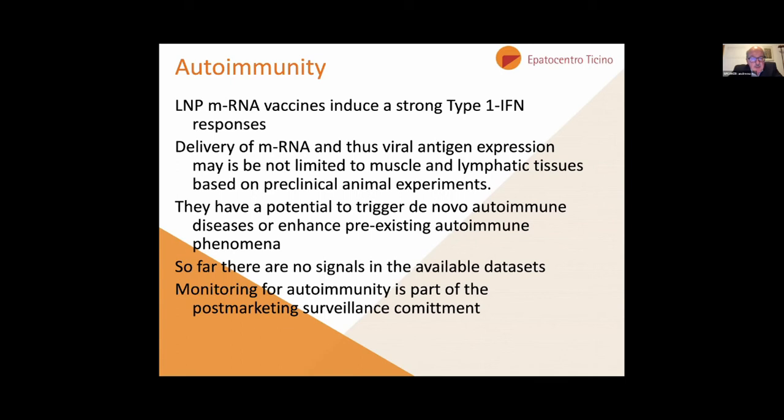You would expect to see something within 2 months, but of course, the preclinical phase of autoimmune diseases can also be many years. So there is certainly an uncertainty in this respect, which will certainly be a point of very close attention in post-marketing surveillance of those vaccines. So the monitoring of autoimmunity is part of these commitments.